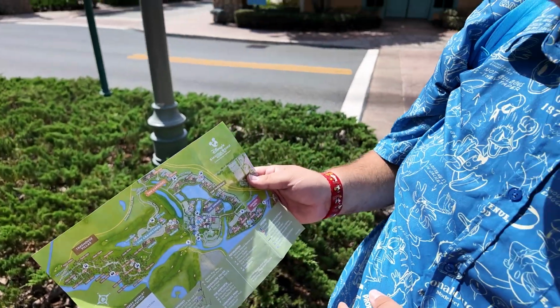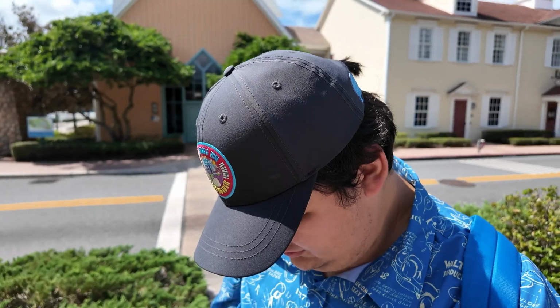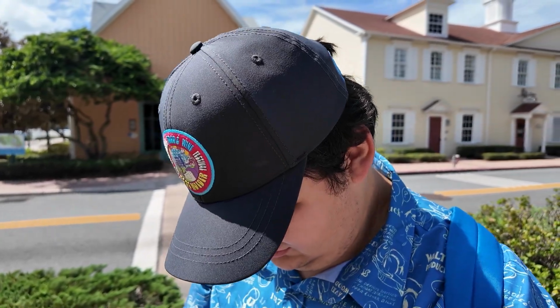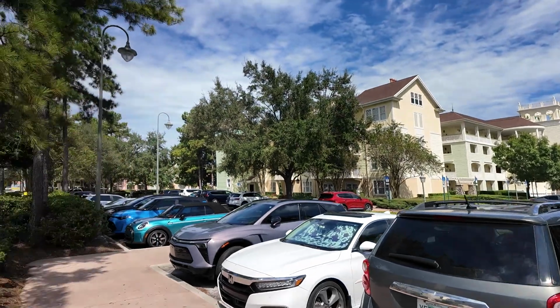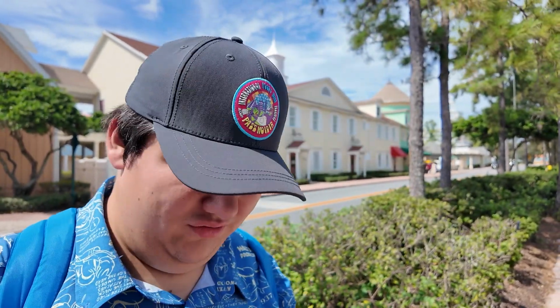That being said, we have finally received our text message that our room is ready. We are here in the Springs, I believe in this building right here. So I think we're going to go up there and take a look at the room, show it to you guys before it gets too messy and disorganized. So we'll take a break, enjoy the room, and then we'll get back to our resort tour.